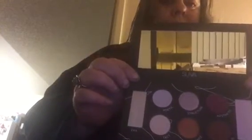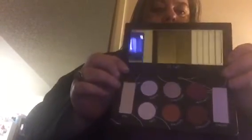The fifth item is the Protege palette by Suvia. Or it's Suva, I think. This is the palette. We got two highlighters and six shades and a mirror.